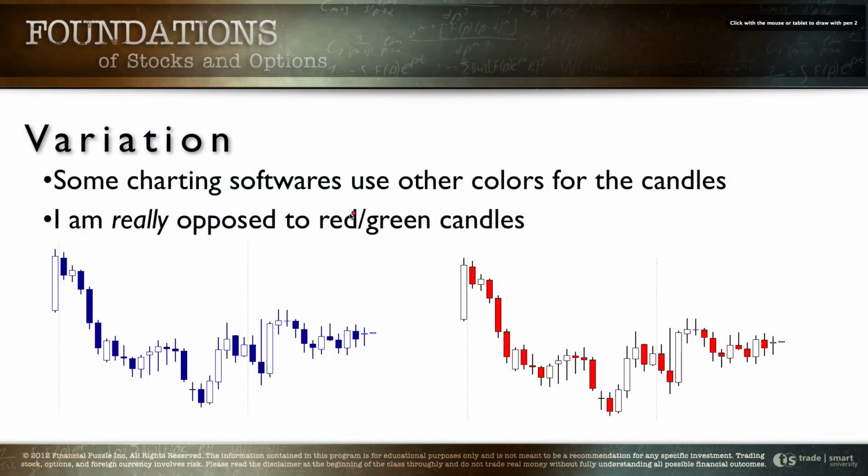Let me show you some other variations though. Take a look over here at this chart on the left, and you're going to notice that we've got white and blue candles. Now, I don't have any problem with white and blue. Why? Because my brain says blue is solid, just like black, and white is open, just like the normal white candle. Since it's on a white background, I can easily interpret that, and it doesn't bother me. Again, this is the way that candles were intentionally created, so it is easy for me to interpret that.